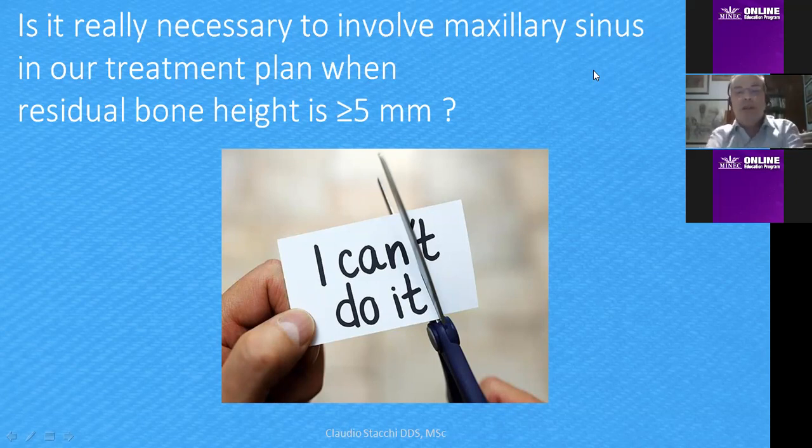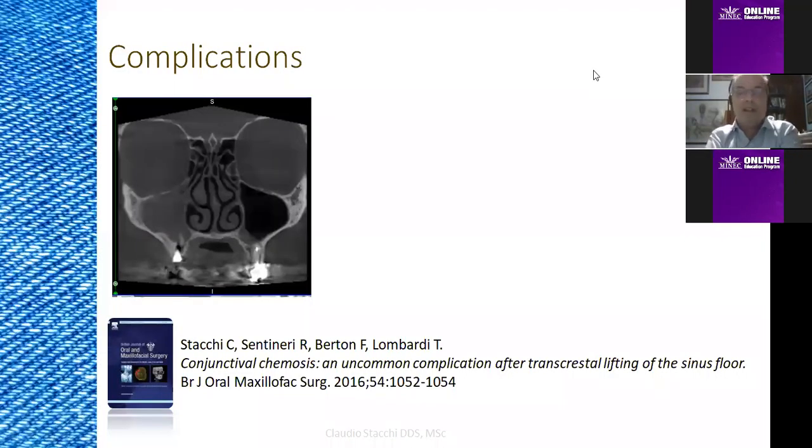Also because when you do something in the sinus, some kind of augmentation, lateral but also transcrestal augmentation, you dramatically increase the risk of complications. Luckily, it is not a common story, but it can happen. You should remember that when you enter the maxillary sinus and insert a graft, you always have an increased risk of developing infections and problems that you have to treat.